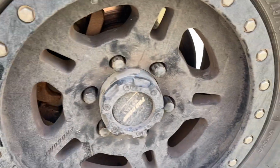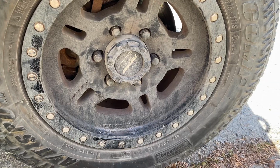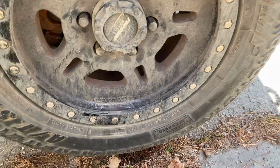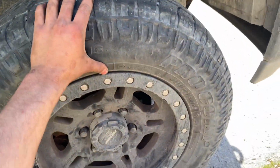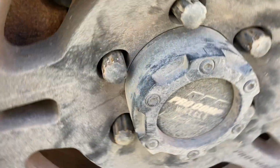So we are on the passenger side of this vehicle here, and just for a frame of reference on how I know the wheel bearings are pooched, you can hear it. Spin it and it's just grinding.